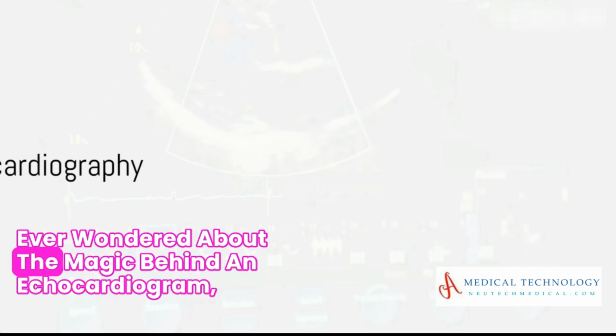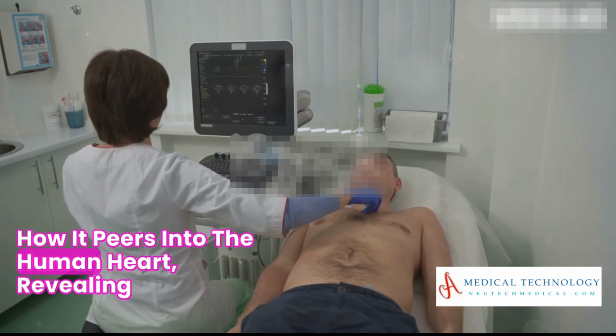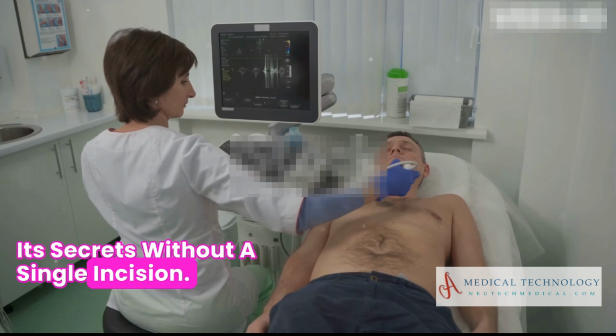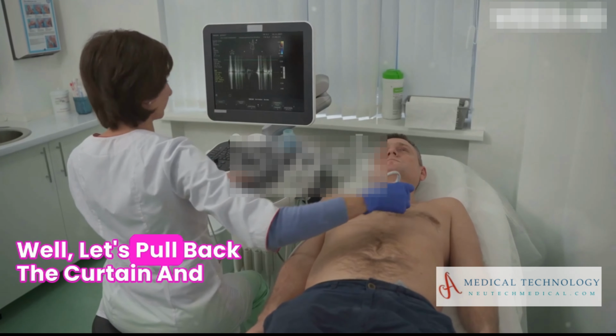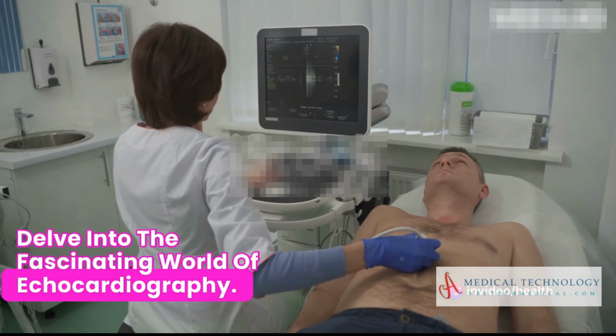Ever wondered about the magic behind an echocardiogram? How it peers into the human heart, revealing its secrets without a single incision? Well, let's pull back the curtain and delve into the fascinating world of echocardiography.